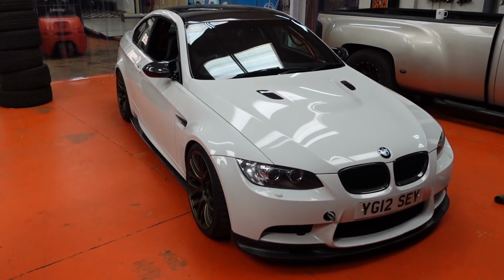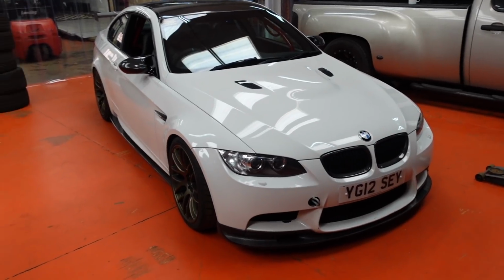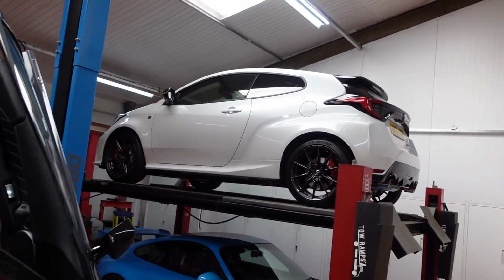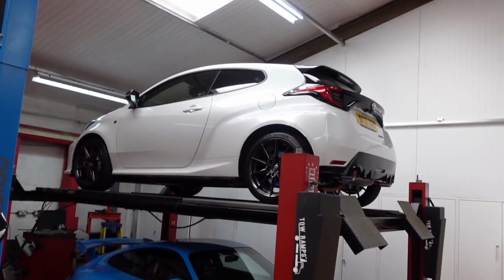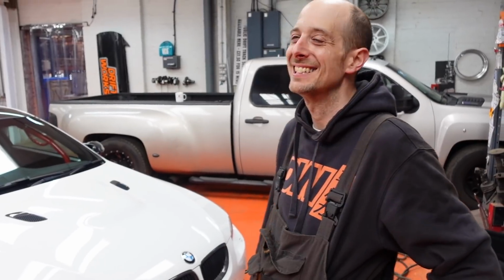So the reason why this is being sold is because, well, it should have been sold a while ago because James bought a Clio and he's been having lots of fun in that. But actually now the Clio is going to be sold as well because we've now bought a GR Yaris for James instead. You bought him that. Yeah, I bullied him into it. You bought him that and said, there you go, James, there's a Yaris.